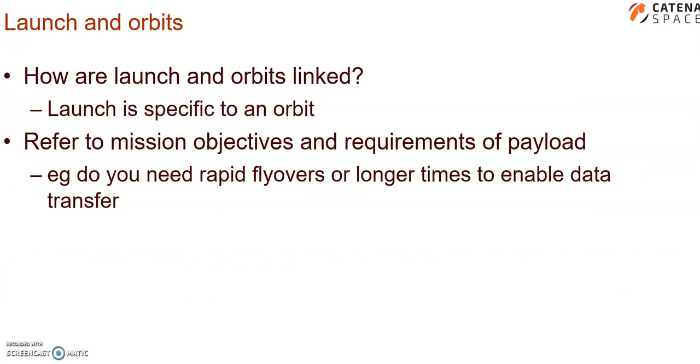So in order to access space, what happens? As I've discussed, launch is one aspect of the mission, and it's important to send your spacecraft or satellite to the orbit where it can best perform the mission objectives. The launch strategy will be dependent on and specific to the orbit, and the orbit will be determined by the mission, the altitude and speed of the spacecraft, and how often and what type of communications are needed to deliver the mission.